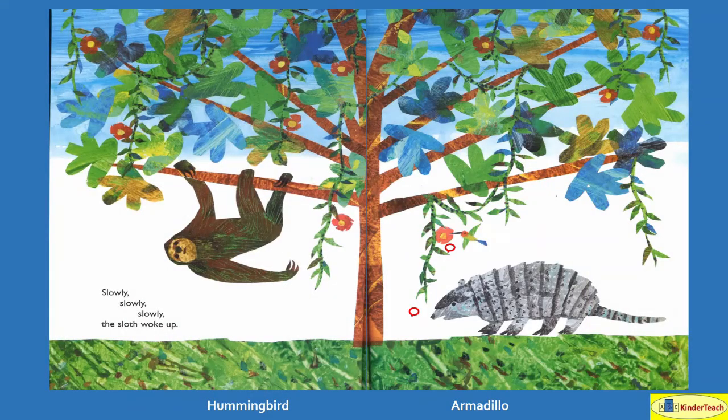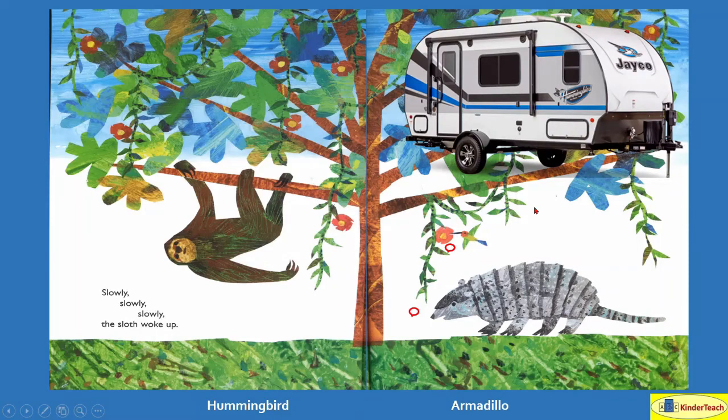Slowly, slowly, slowly, the sloth woke up. And this right here is an armadillo. And this right here is a hummingbird. And here's a, yes, that's a hummingbird, but that's a camping trailer called a hummingbird.